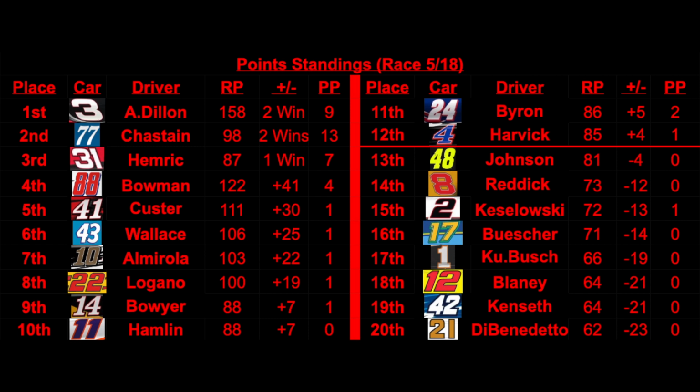Then Reddick 12 down. Keselowski 13 down. Buescher 14 down. Kurt Busch 19 down. Blaney, Kenseth 21 down. And then Matt DiBenedetto 23 down. It's still early. We still have 5 races left in the season, so anything can happen to see if you can make it into the playoffs.